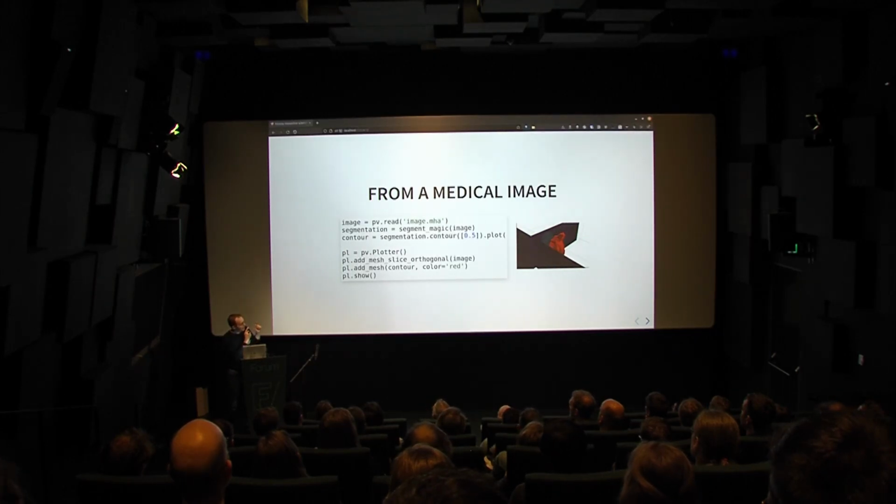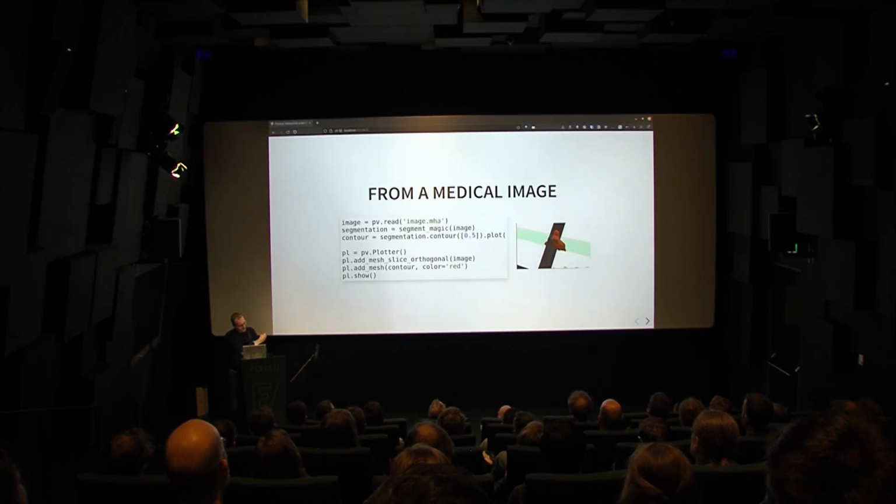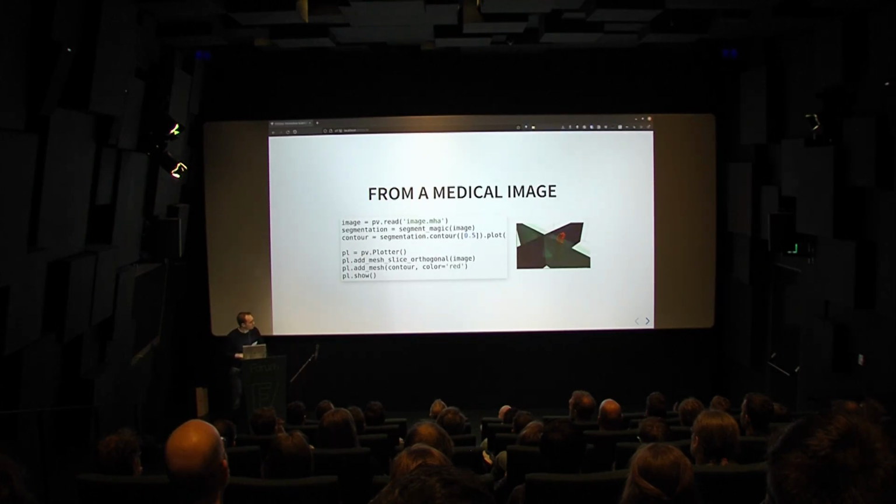So in this case, we have an example of an image of a left atrium. So it's a part of the heart. This is the chamber that pumps the oxygenated blood to the so-called left ventricle, which then pumps it through the aorta to the body. So that's thanks to that we can actually be alive.